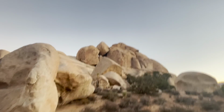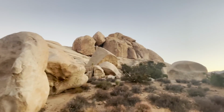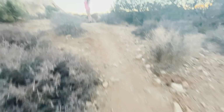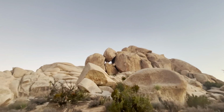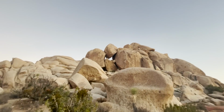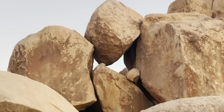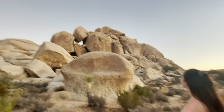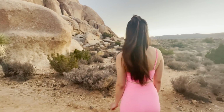Okay, so we're continuing to walk. I only stopped filming a second ago, but look at this. It's just a bunch of giant megalithic boulders teetering on top of each other. Look at all these boulders right here. It's kind of like being on a riverbed, but if the riverbed was, bro, look at that. You could probably get in between. That rock is somehow balanced right there. That's insane. And just sitting permanently.